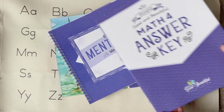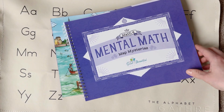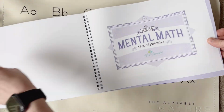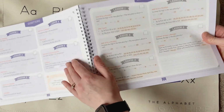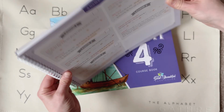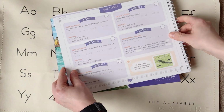Then we have this mental math map mysteries, and in most of the lessons, the beginning of the lesson will direct you to come and complete a mental math lesson. So it works like this: you can fold the book in half, hold it up for the child, the answer part will be facing me and the mental math challenge will face her, and then I can correct her and help her if she gets stuck.